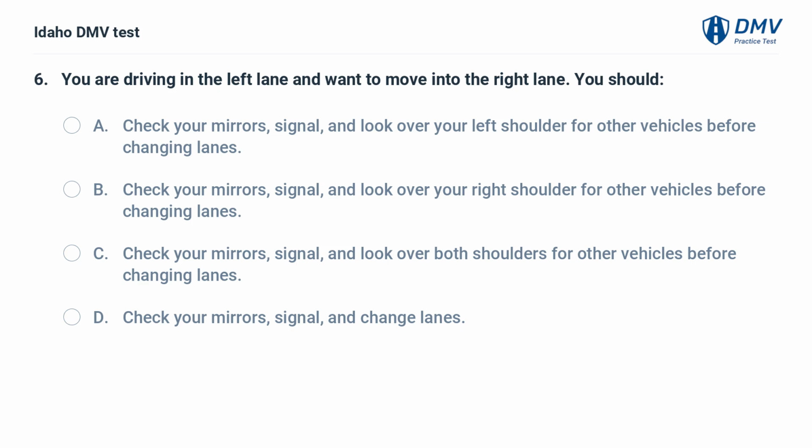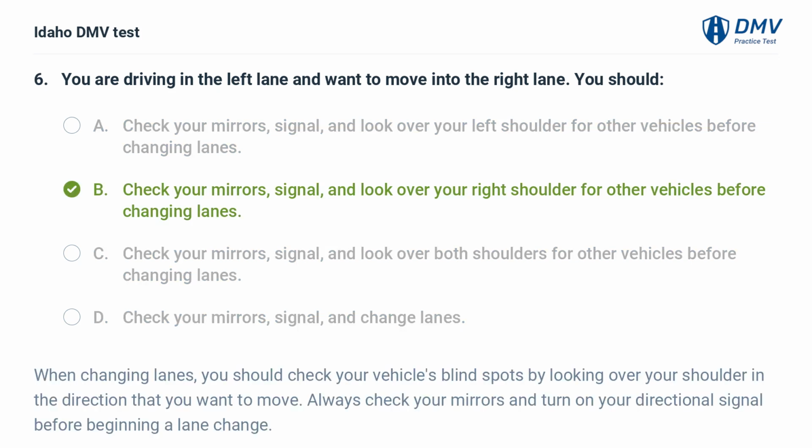C. Check your mirrors, signal, and look over both shoulders for other vehicles before changing lanes. D. Check your mirrors, signal, and change lanes. B. Check your mirrors, signal, and look over your right shoulder for other vehicles before changing lanes.